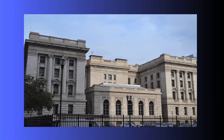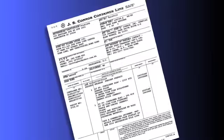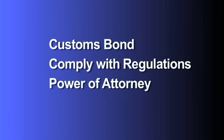From the customs brokerage side, the documents are a key component of what we do. We have to get the bills of lading, we have to get the commercial invoices and packing lists, and other import documents that are required to affect the import in compliance with all customs regulation. You don't have a right in the Constitution to import, it's a privilege. So you have to have a customs bond, you have to comply with all the regulations, you have to give a customs broker, which we are, a power of attorney to represent you before customs.